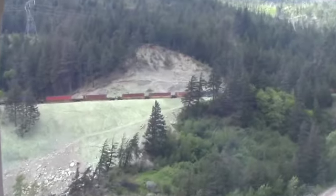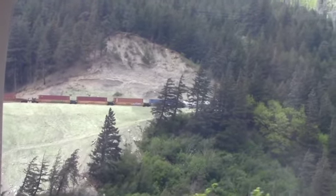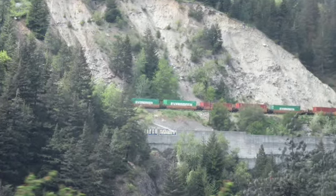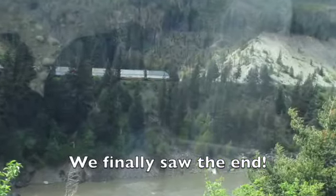This train is still going on. I understand these trains can be 2 miles long. Our speaker on the train said they get big fires up here all the time. We passed a town. It was totally burned out. The town was named Lytton.